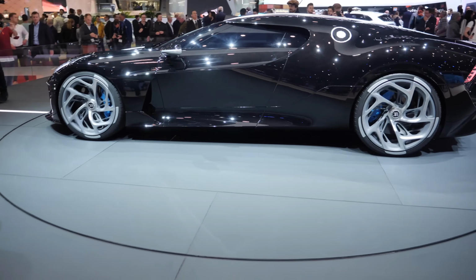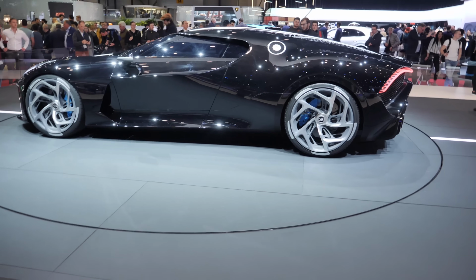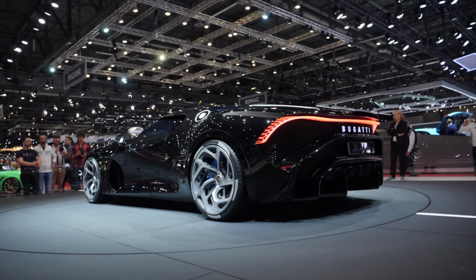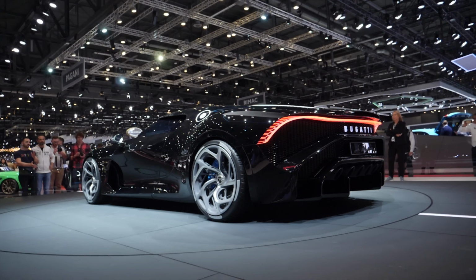And what price does all of this come out at, you may ask? Well, a cool 16.7 million euros. It's absolutely absurd, isn't it?